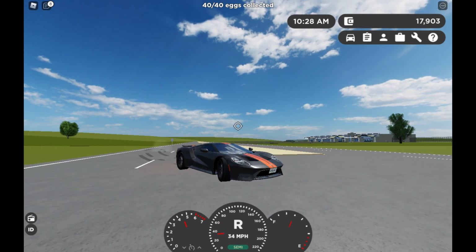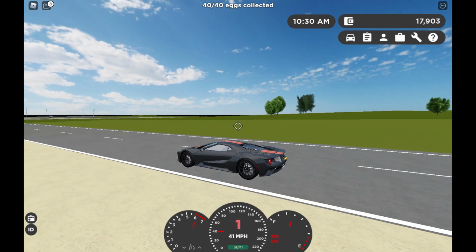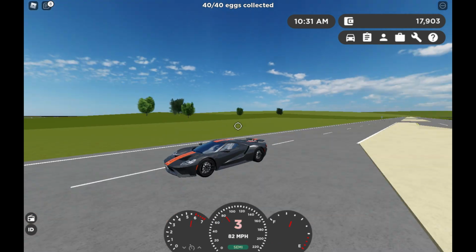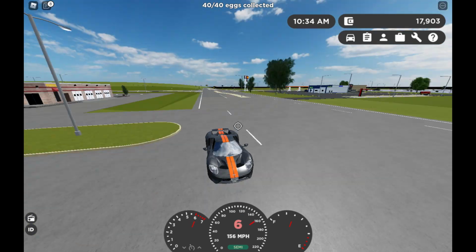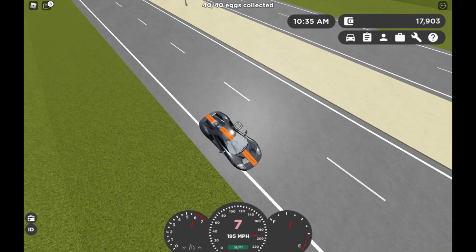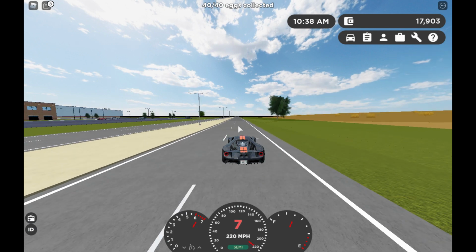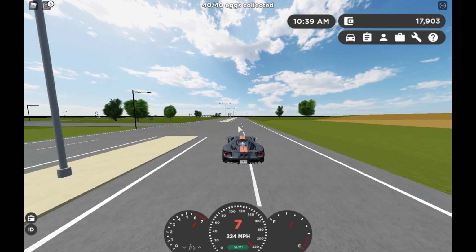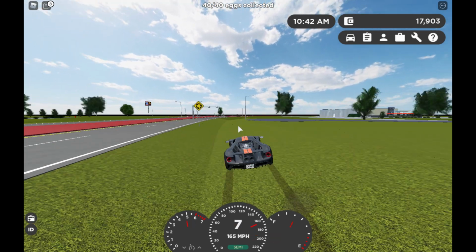Okay, I have to do another acceleration test. Wow, 217, 218, 219, 220, 223, 226. Pretty sure I saw 226 there.